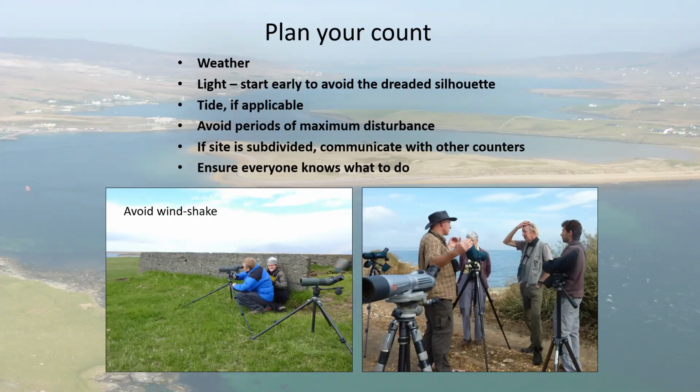And as I was saying earlier, we do have pre-selected scheduled dates, and these are adhered to at a lot of the sites, but it won't always be feasible to stick to those dates. So if you're not bound by doing the counts on those dates, then it's good to plan your count as best as you can. Avoid weather where it's going to be very rainy or windy, which will impact you being able to accurately identify the birds.